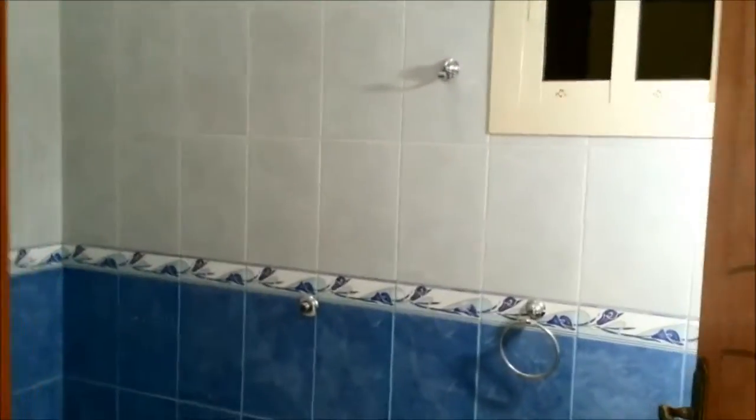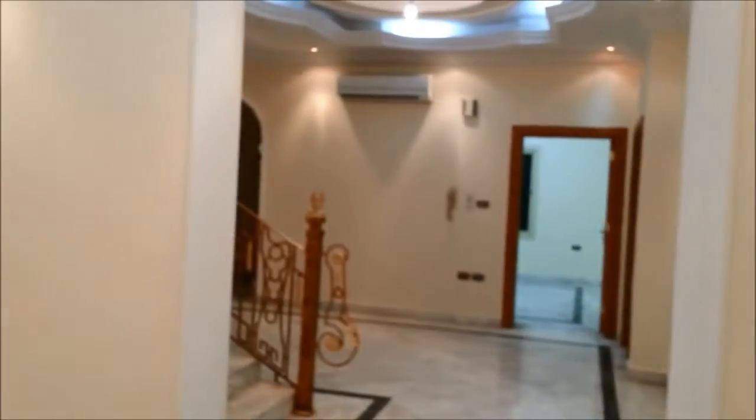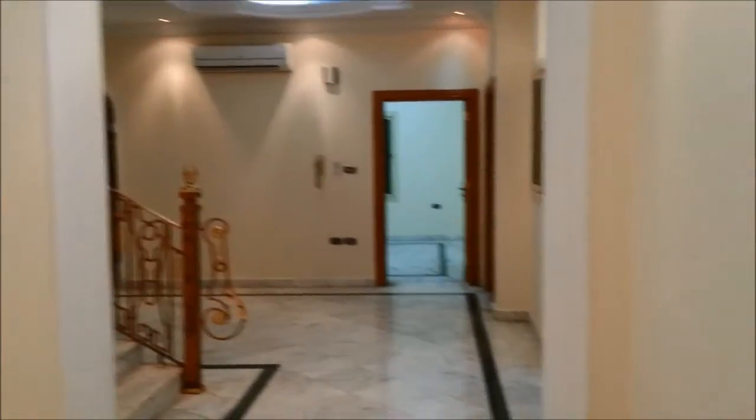See this one? A flush toilet is here, as well as the basin. See the door? And there is a water heater installed. By the way, all the rooms come with split AC. See that one? Split AC is installed in all the rooms. So let me show you now.